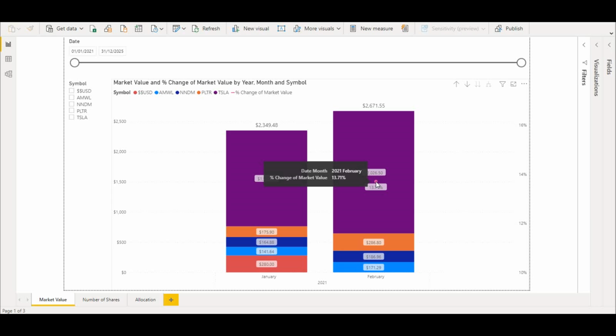So this month, the total market value of my stock portfolio grew by 13.71%. I'm satisfied with the number because my goal for this stock portfolio is to grow the total market value by 5% every month. 13.71% is higher than twice the goal, so I'm happy with it.